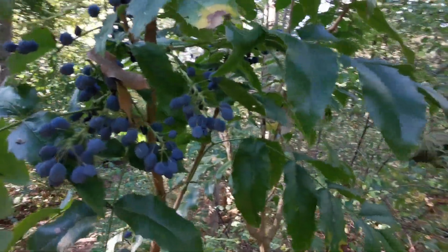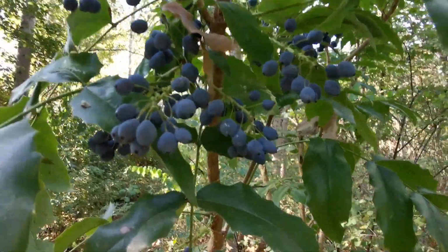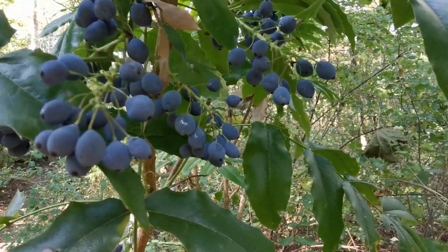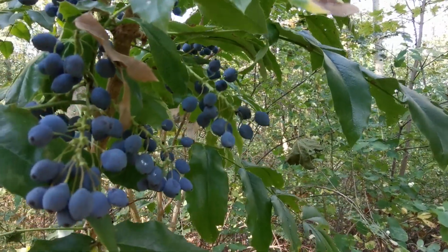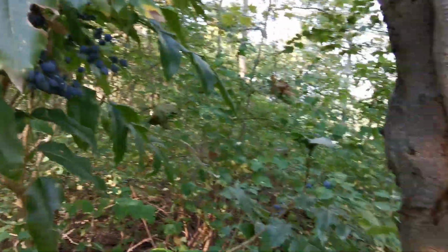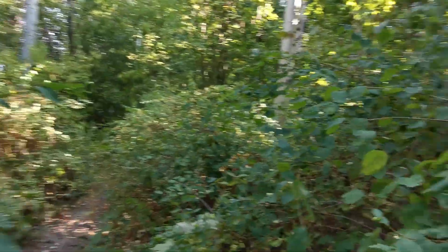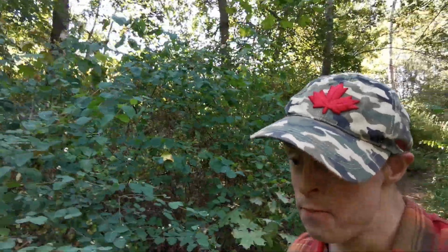Anyways, I found some berries right through here. I do not know what kind of berries these are, but they look very berry-licious, just hanging off the vine like this. I'll take a picture of those. Okay, so we found some berries along the way.